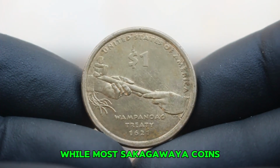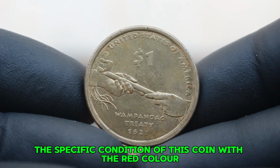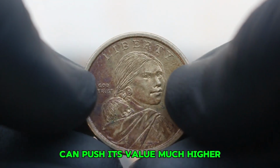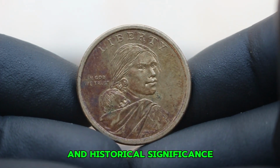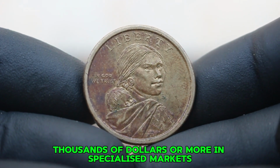While most Sacagawea coins might have an average market value of around $1 to $5, the specific condition of this coin, with the red color tone and historical context tied to the treaty, can push its value much higher. Coins with unique colorations and historical significance may fetch prices in the range of $66,000 or more in specialized markets.